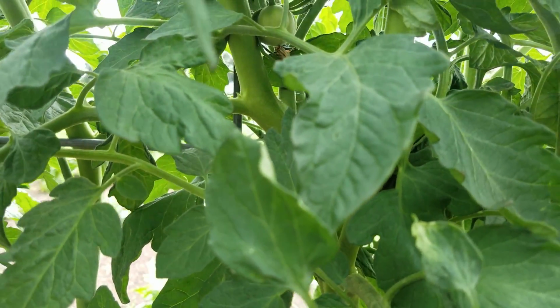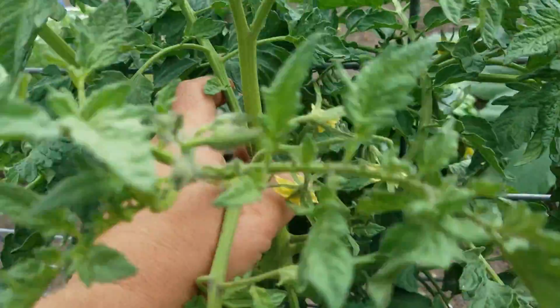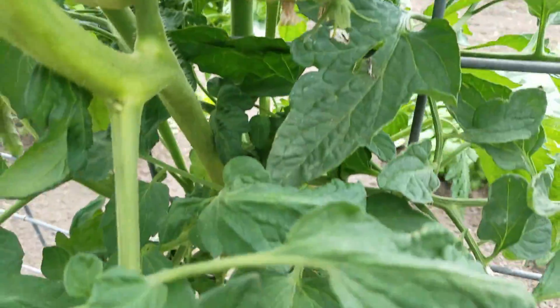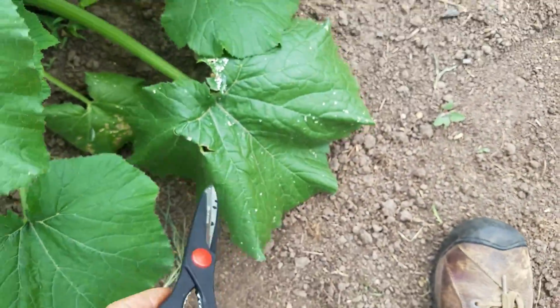So, tomatoes. And see, yeah, they get away from you like that. But here's Cherokee purple. So, zucchini. Yeah, it's getting a little droopy right there.